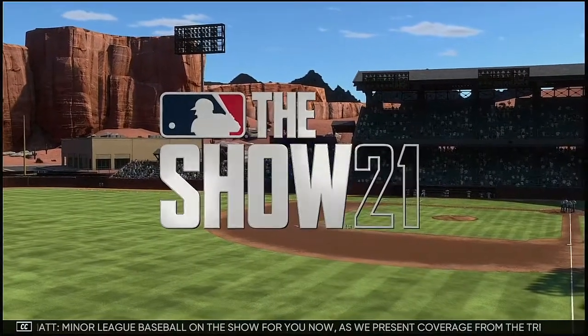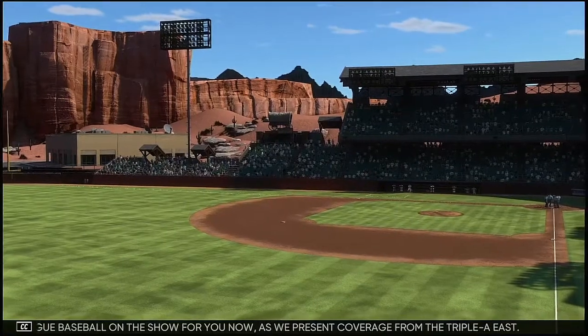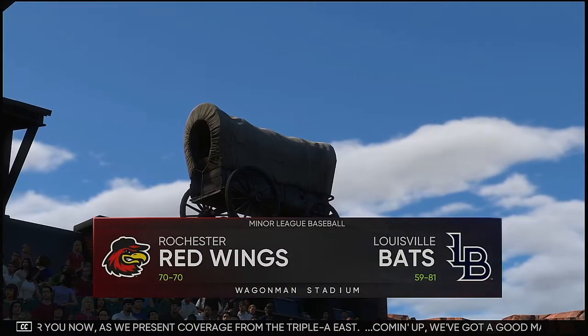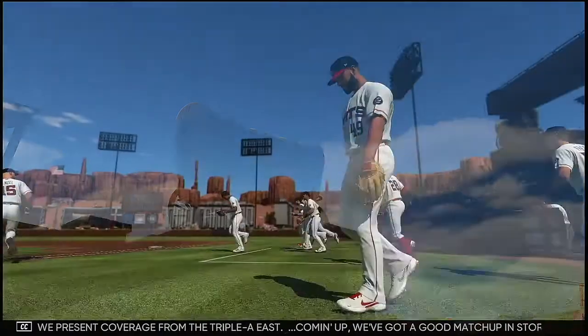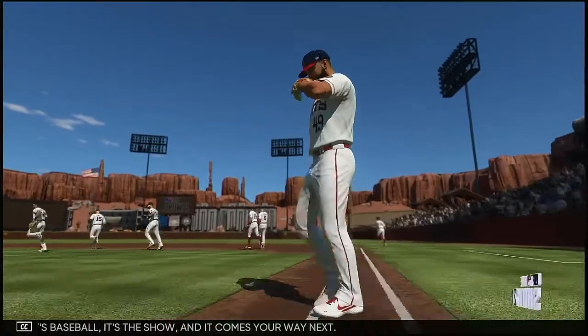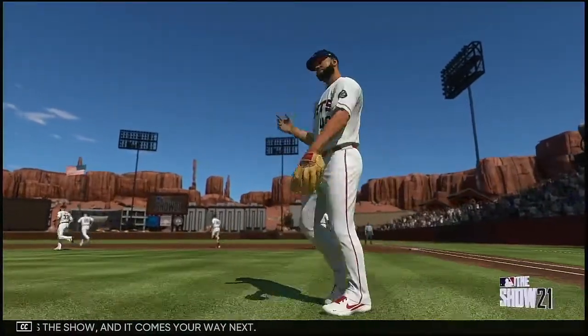League Baseball on the show for you now as we present coverage from the AAA East. Coming up, we've got a good matchup in store between the Rochester Red Wings and the Louisville Bats. It's baseball, it's the show, and it comes your way next. Louisville Bats.